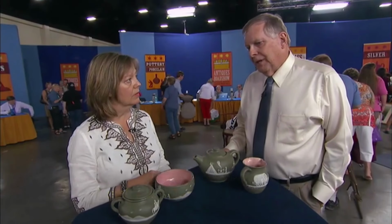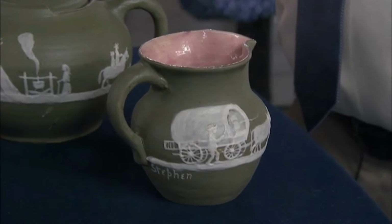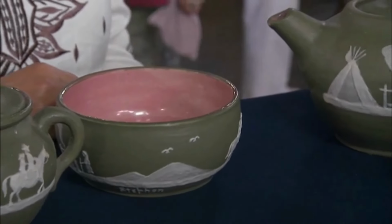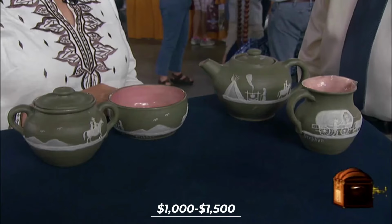This beautiful set is North Carolina pottery, crafted by Walter Stephen. Stephen was an American potter, best known for his unique line of functional pottery featuring painted layers of porcelain on stoneware. These pieces are dated circa 1950. With their stunning appearance and good condition, they are estimated to be worth, as a group, somewhere between $1,000 and $1,500.